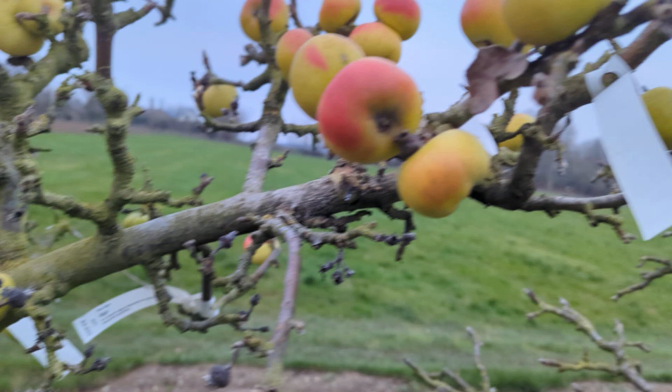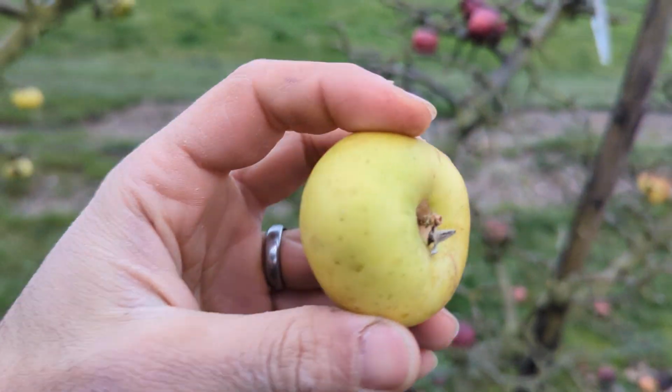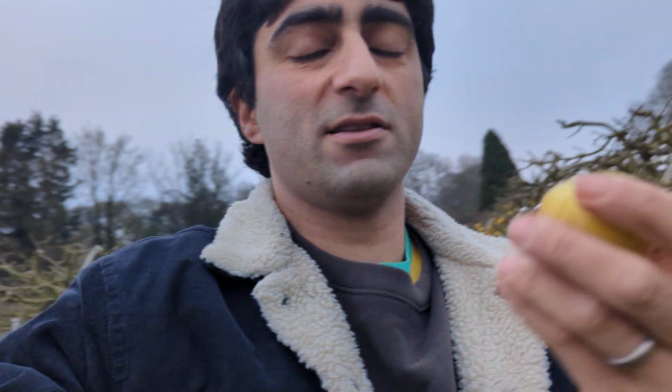This is Api or Lady's apple. Very small apple. I've probably done this the other way around from the usual way I walk through the nursery, through the mother trees. So Apis are small. So this is sort of back to front, if you've seen any of my other videos. That is improving slightly, the Api.